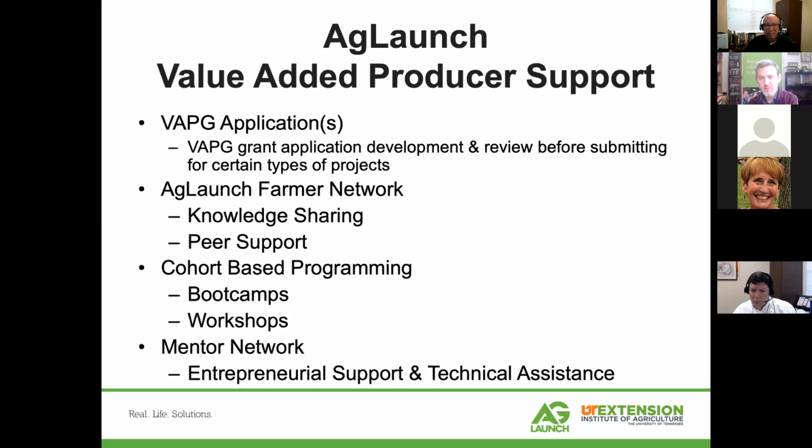And just please include AgLaunch as somebody that's a resource. One of our shared goals with CPA and USDA and TDA is more value-added businesses and more farmers involved beyond the farm gate across Tennessee. And we're a state that all of us are unified around. That is a central part of our economic development and farm development for the state.